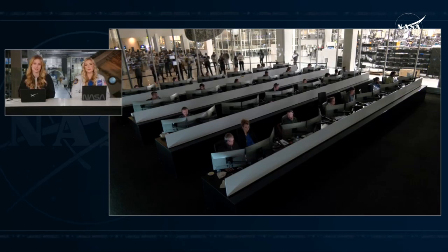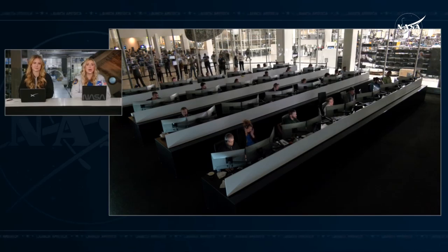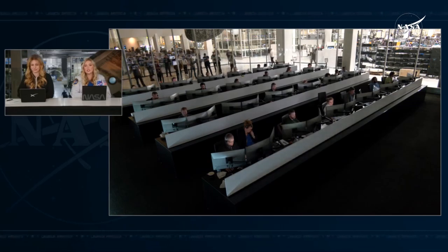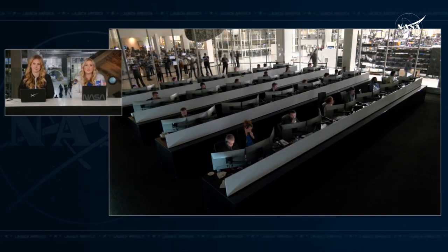right speed and altitude. Vehicle velocity at drogue deploy is approximately 350 miles per hour, and they deploy at about 18,000 feet. The vehicle velocity at main deploy is approximately 119 miles per hour, and they deploy at about 6,500 feet. When Dragon splashes down in the water, the vehicle velocity will be about 16 miles per hour, so you can really see how those parachutes help to slow down the crew inside the capsule.